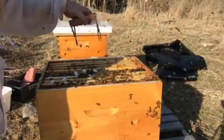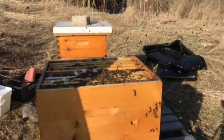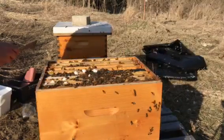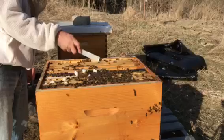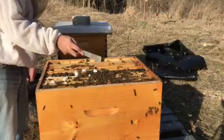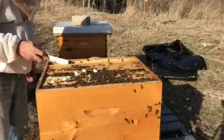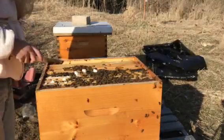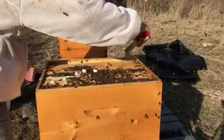I'm going to get these frames back in, and then I'm going to look at the second brood box here and just make sure there are no rat's nests in there. And then I will also give the mite treatment for this hive. And for this hive, I think I'll do the same treatment actually. I'll do the half treatment for 21 days. So, one quick strip for 21 days.